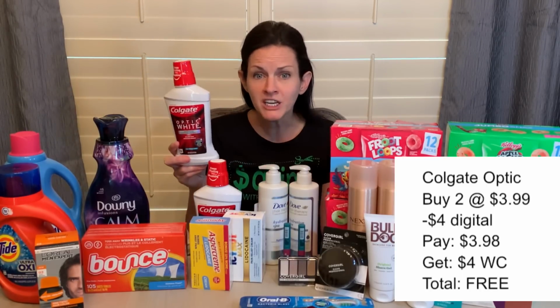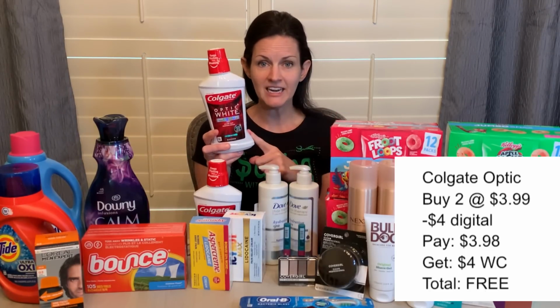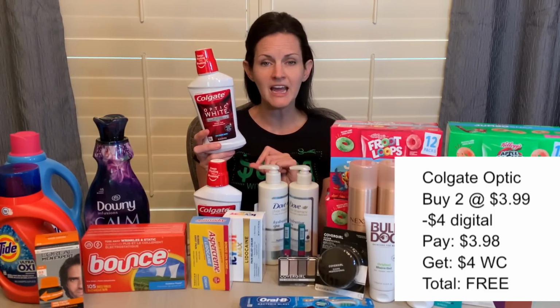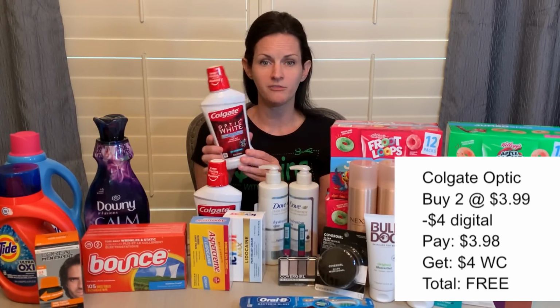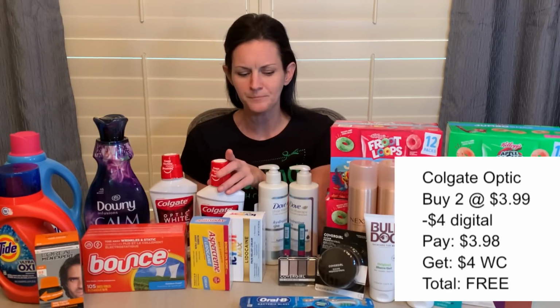The Colgate, super easy deal. Anyone can do it in store, online, doesn't matter. $3.99 each. There is a $4 digital coupon. You'll pay $3.98. You'll get $4 back in Walgreens cash, making it completely free. Can you pay with Walgreens cash? Yes. Can you pay with a register reward? Yes, not a problem.